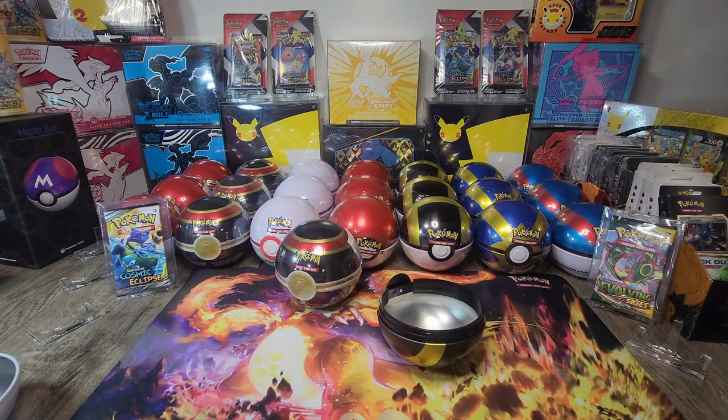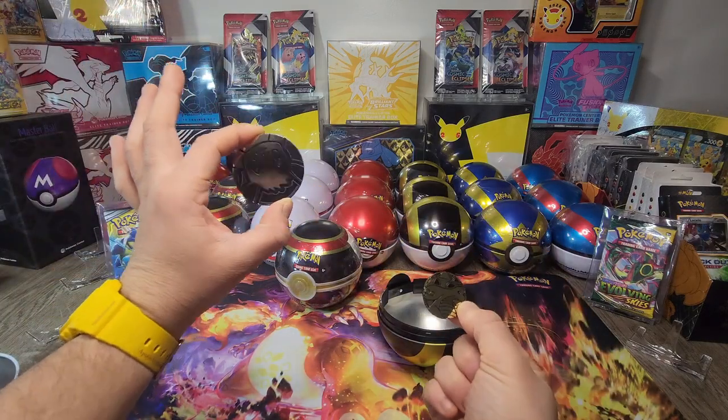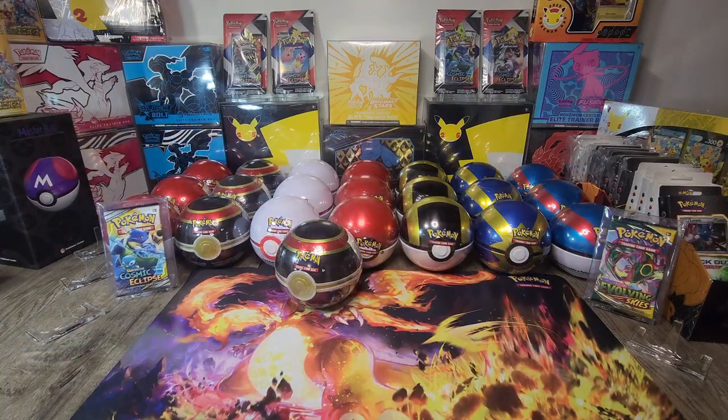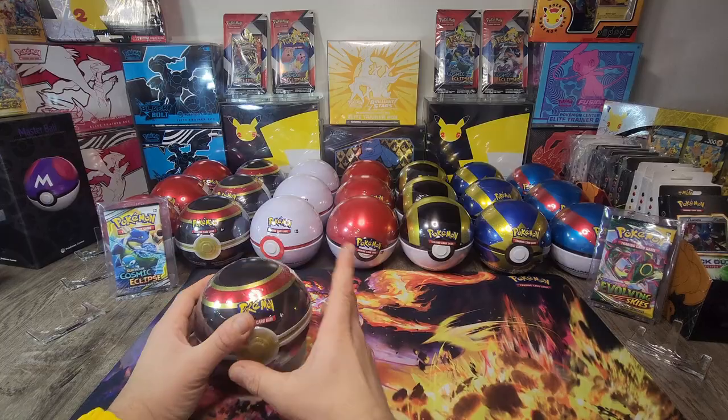See the difference? This came in a newer tin. This came in the older tin. I'll be opening the rest of these later.